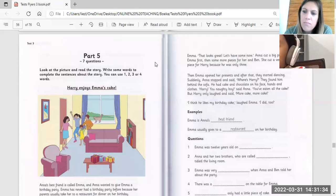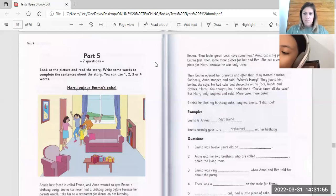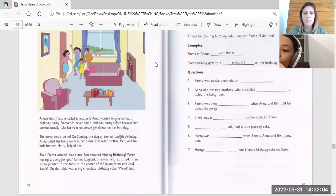"Harry, you naughty boy," said Anna, "you are eating all the cake." But Harry only laughed and said, "More cake, more cake." "I think he likes my birthday cake," laughed Emma. "I do too." Good.